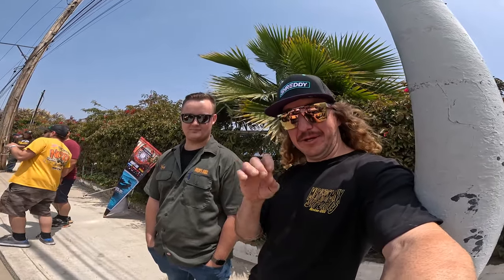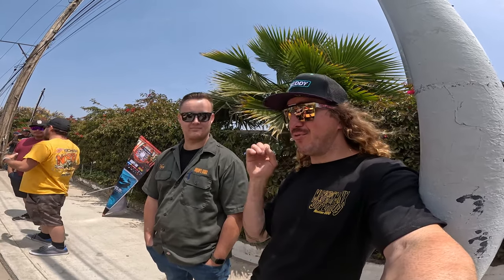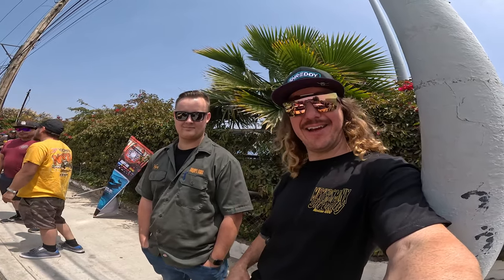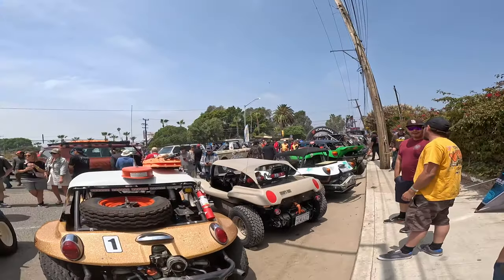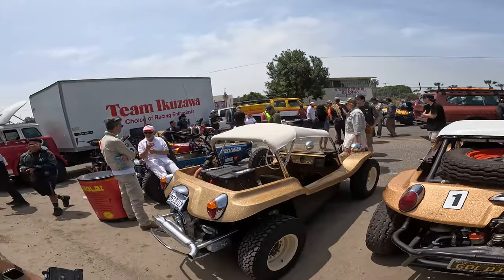So basically, you can build this exact car for very cheap and go cruise the Norra next year in the Slow Baja class, exactly like I am for my first time this year. I'll let you know how it goes by the end of this. Until then, we're gonna admire all these beautiful Manxes and all these vintage cars.